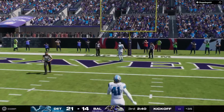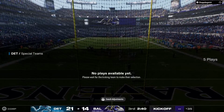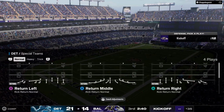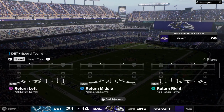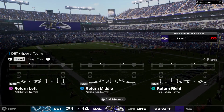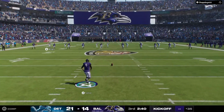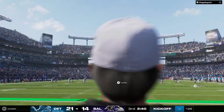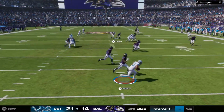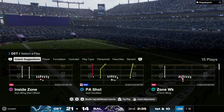Tucker's extra point, up and good. And the Ravens draw closer here. It's 21-14. There is Tucker, and he'll kick this one away after the touchdown was scored. Reynolds now on the return. Great coverage there by the kick team. He's down inside the 10-yard line.